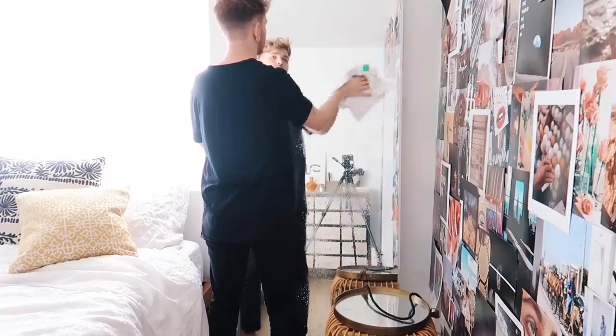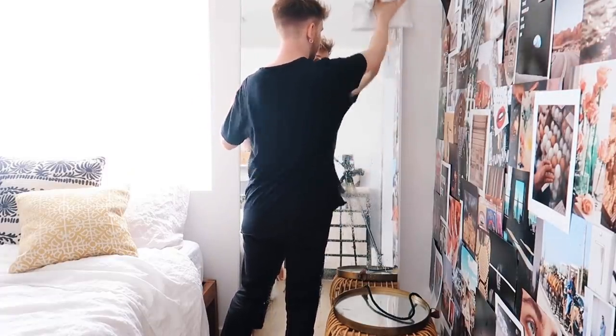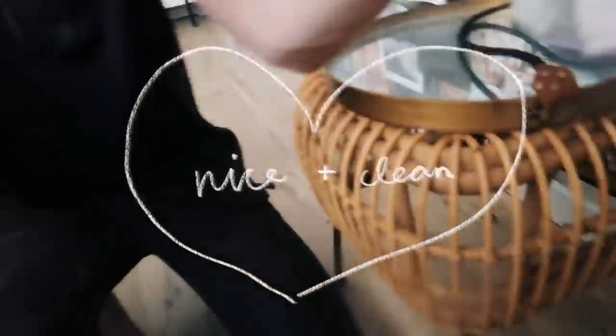And also don't forget about your mirrors, guys. Everyone needs to have a good clean mirror for when you need to take a selfie. So just be prepared, clean off your mirrors, use some glass cleaner, get them nice and clean, and you're good to go.